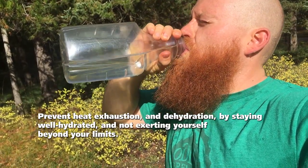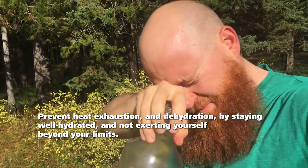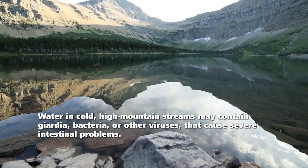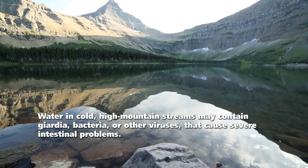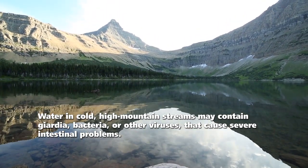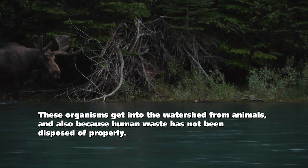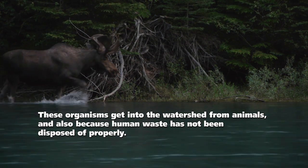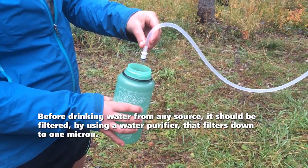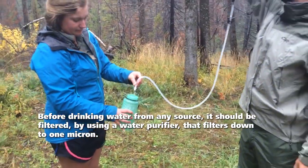Prevent heat exhaustion and dehydration by staying well hydrated and not exerting yourself beyond your limits. Water in cold, high mountain streams may contain giardia, bacteria, or other viruses that cause severe intestinal problems. These organisms get into the watershed from animals and also because human waste has not been disposed of properly. Before drinking water from any source, it should be filtered by using a water purifier that filters down to 1 micron.